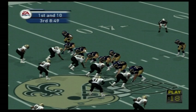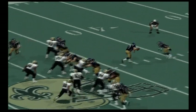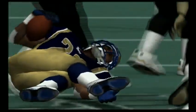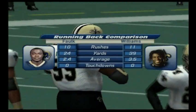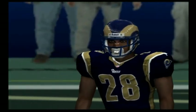Set. Blitz is on. Puts on the juke. Hand makes the stop at the 47. Tried the middle but can't find a hole. The offensive line lost a battle in the trenches on that play. They just can't seem to get any consistency.